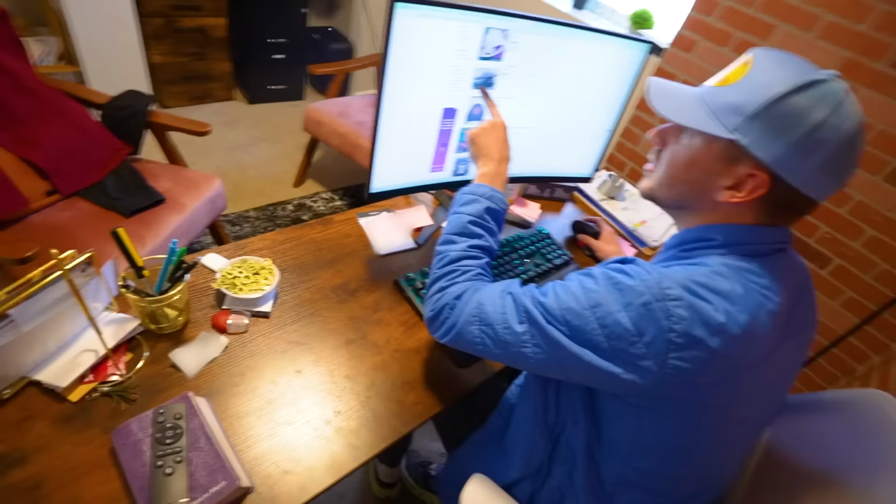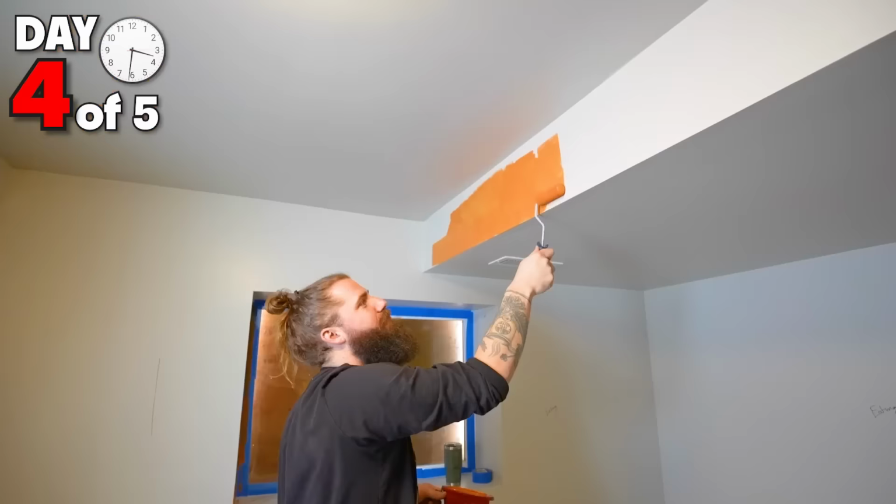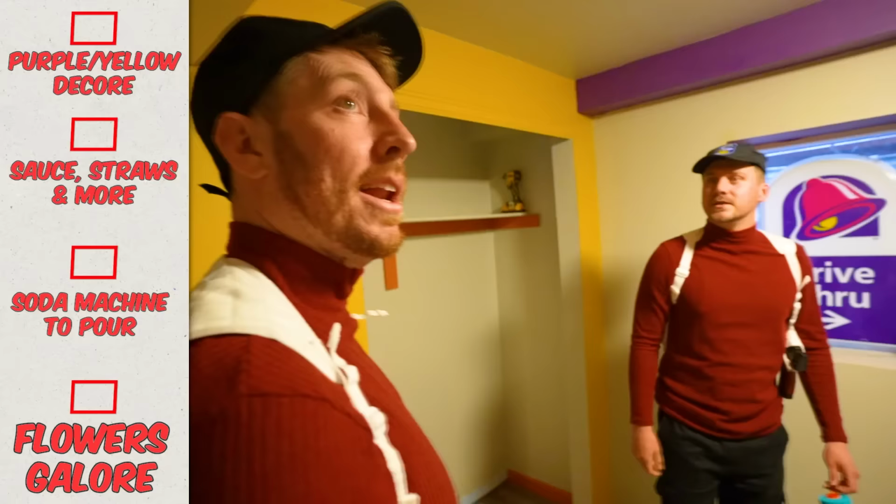Taco Bell sneakers, only $60. It's amazing. The drive-thru. Quick. Said it once, I've said it 100 times, fellas. Taco Bell makes the best drive-thru.